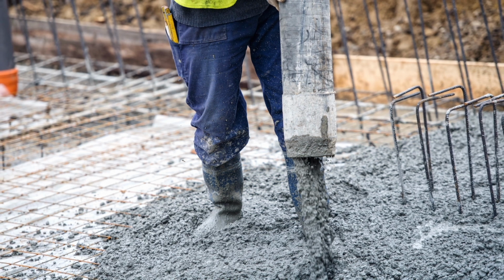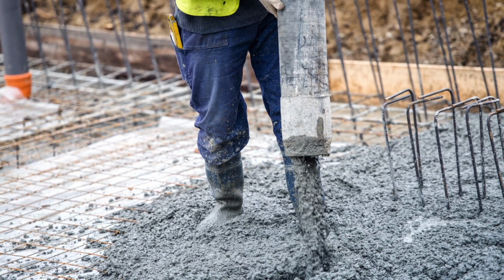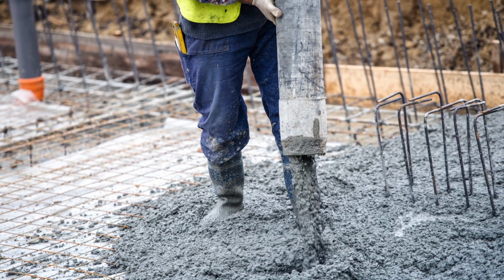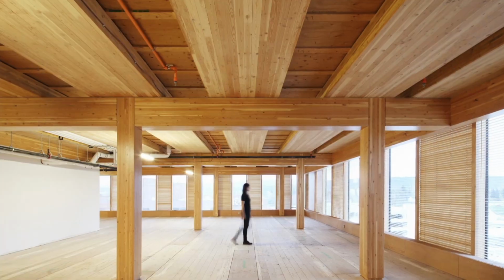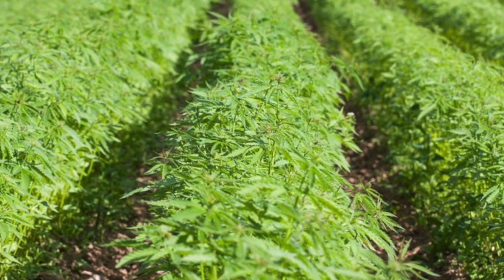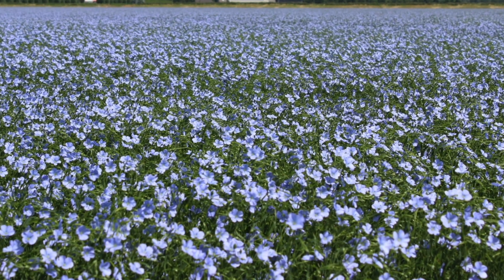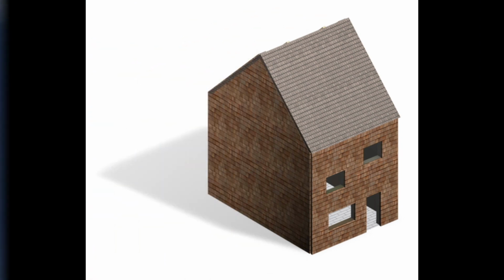The problem is that the current building and construction sector with steel and concrete is responsible for 39% of the CO2 emissions worldwide. But buildings can also be the solution. Buildings can be regenerative to the environment and human well-being with materials like hemp, straw, flax and wood. So the tool shows how bio-based materials can transform buildings into carbon sinks.